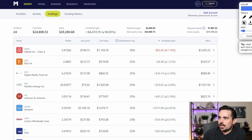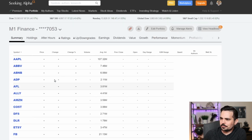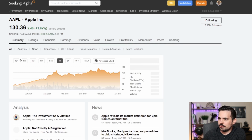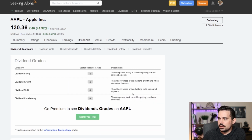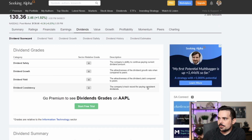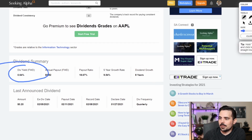I'll show you here. I used this example last time, and I just think it's helpful because a lot of people know Apple, right? So Apple pays a dividend, and it's a very low dividend yield. Like if you're a big focused dividend investor, you probably have a lot of people talking about how this is only 0.64%. So it's not even 1%. And a lot of dividend investors focus on that 4% rule, which I don't focus on personally.